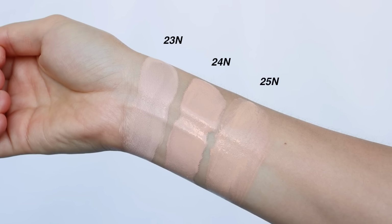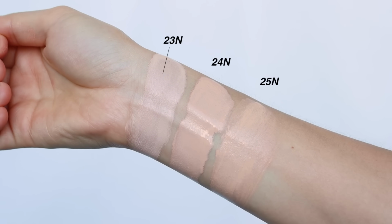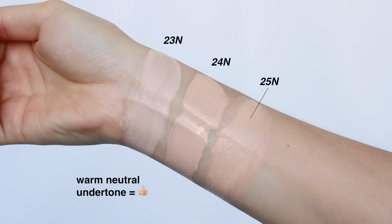I tried all of their 40 different shades and I found that my perfect match is 25N, and this one has a neutral undertone. If I compare to others, 24N leans cooler, 23 is more balanced but too light for me, and 25N has that warm neutral undertone that suits me best.